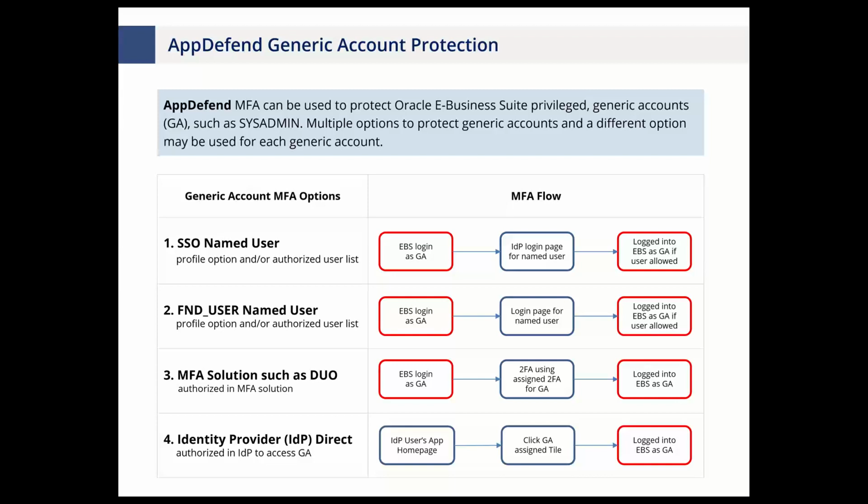And so what we can do is when you log into these generic accounts, we have 4 different options of how you want to handle it. So the first 3 options are, I log in and I need to know for that generic account the username and password. Once I log in though, I can't go any farther because then AppDefend is going to pop up a two-factor authentication. And that two-factor authentication can basically be one of 3 things.